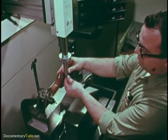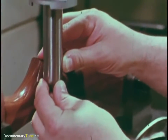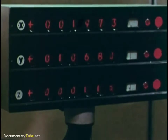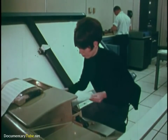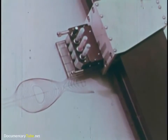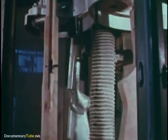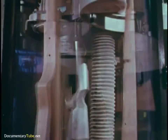An electronic feeler gauge follows the contours of a handmade stock, recording its exact measurements in 3 coordinates. Simultaneously, the same numbers flow into the computer, which draws the stock on the drafting table, like a topographical map. The computer can also instruct a machine to cut a steel master that reproduces the stock exactly. Following a variety of masters, a variety of stocks begin to take shape.